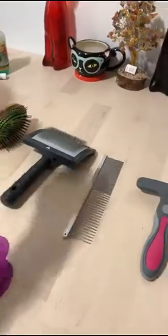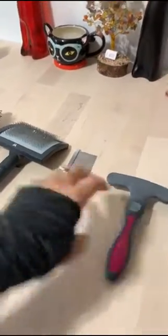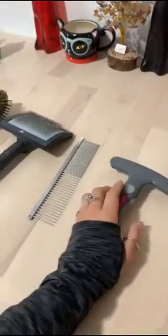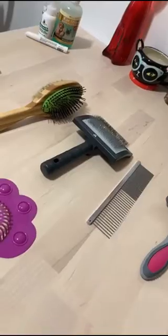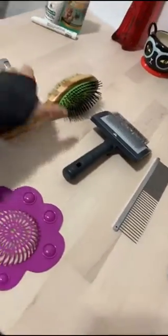I'll demonstrate that in a later video. This is a comb just to help make sure there's no mats, and a rake brush. There's a couple other tools I'll be able to show you later on, but these are the most essential and most regularly used, especially for daily maintenance.